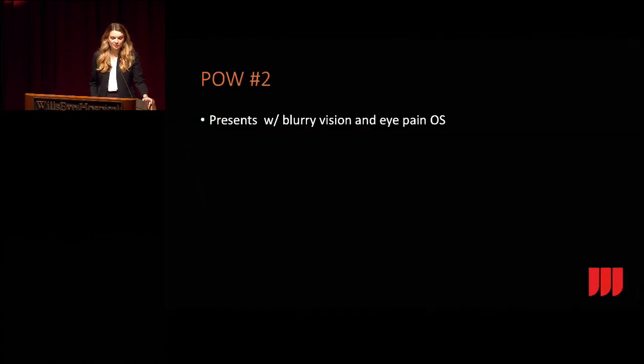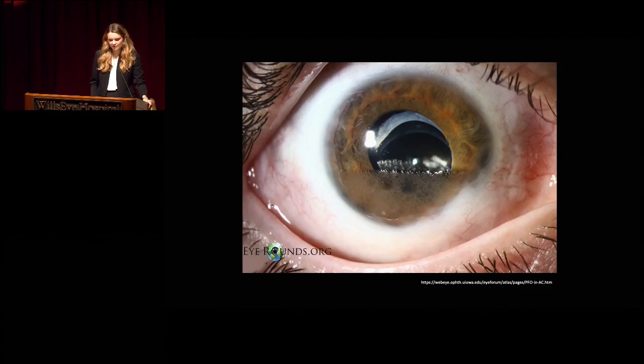So in post-operative week one, she presents with blurred vision and pain in the left eye. Her vision is slightly decreased to hand motion, and her intraocular pressure is 60. And this is a photograph that I was able to find, representative of what was going on with her anterior chamber. Dr. Oban, are you able to describe what you see here?